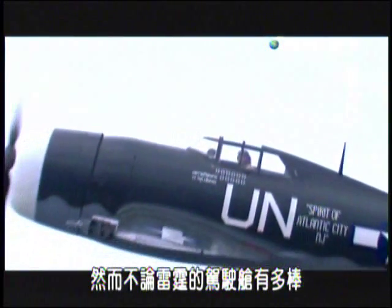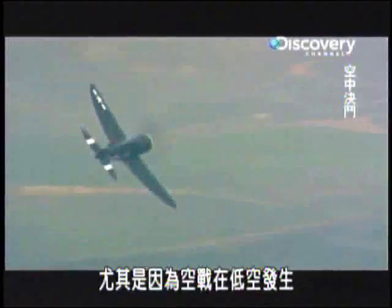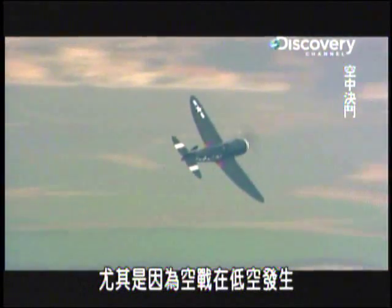Yet no matter how impressive the T-Bolt cockpit is, so far it looks like the FW-190 drivers have a clear edge over the Thunderbolt, especially since their dogfight happens at low altitude. But there's only one way to know for sure, and that's to visit an FW-190 for myself.